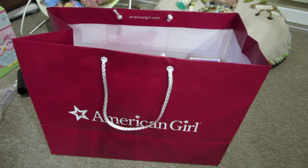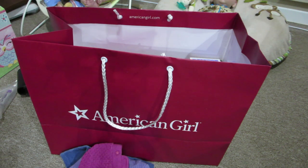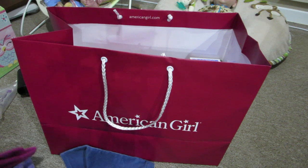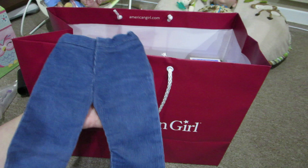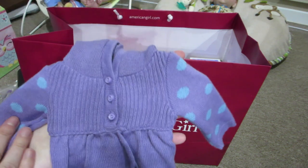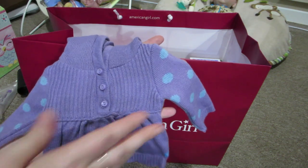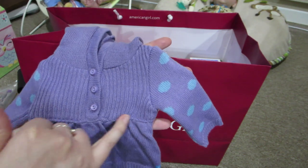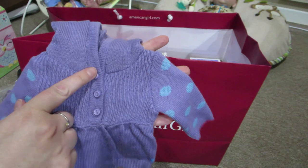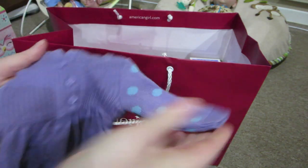So when I saw it on her Instagram, and it was at such an awesome price, it was only like $19, which, if you know American Girl clothing, that is a great price. So I could not pass it up. So what it is, these blue corduroy pants. And then to go with them, it's a little purple sweater. And it kind of has that look where the bottom is kind of longer, and then it has almost like a waistband on it, and it has three little buttons down the top, and it actually has a hood attached to it, and then the sleeves have blue polka dots on it.